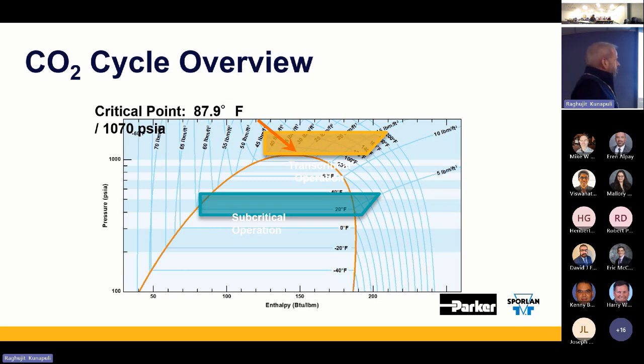And anything that plots over in this area is vapor. Over here would be a liquid. And anything underneath this dome is a mixture of the two. In fact, this dome that you see is sometimes referred to as the liquid vapor dome. It's this saturated condition. So if something's liquid, everybody kind of has a feel for what liquid means, right?